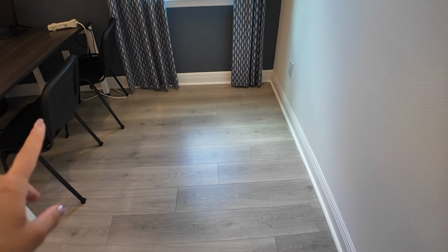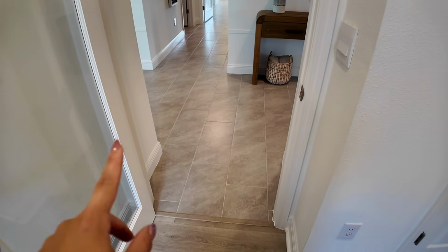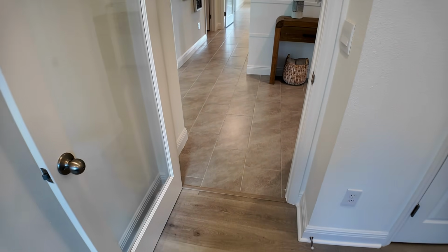Another thing that I want to point out now that we're looking at flooring, on the model, you'll see that you have this additional quarter round. So this is an additional upgrade here in their premium or luxury tradition series. And then in all of the main actual living areas, in lieu of this tile, you'll have luxury laminate flooring. So that is unique to this community.